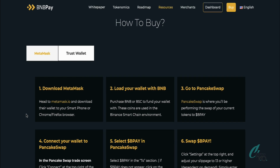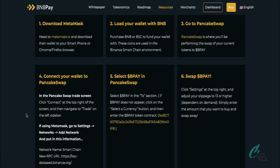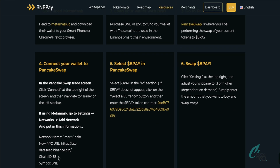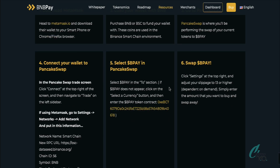So you pretty much just have to download MetaMask. You load your wallet with BNB, go to PancakeSwap, and connect your wallet to PancakeSwap. They've got all the information you need down here. Next, you select Bpay on PancakeSwap, and then you swap for Bpay. So very easy to do if it's your first time getting into it, so definitely check it out.